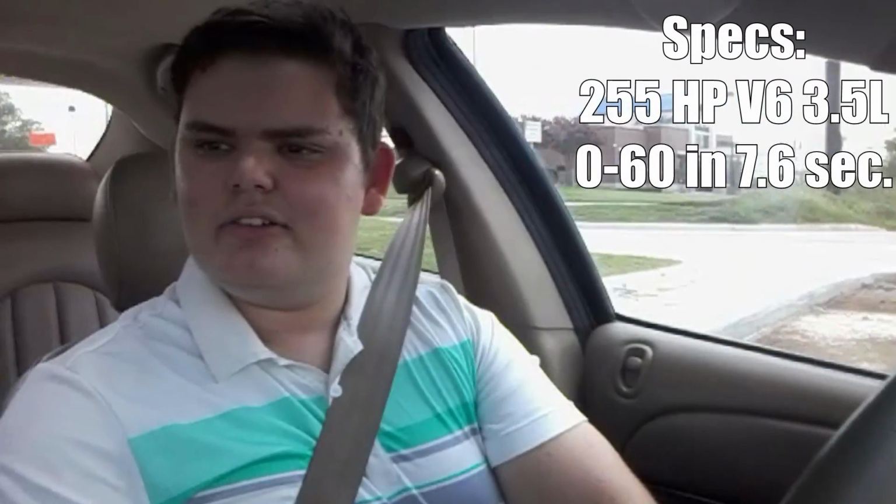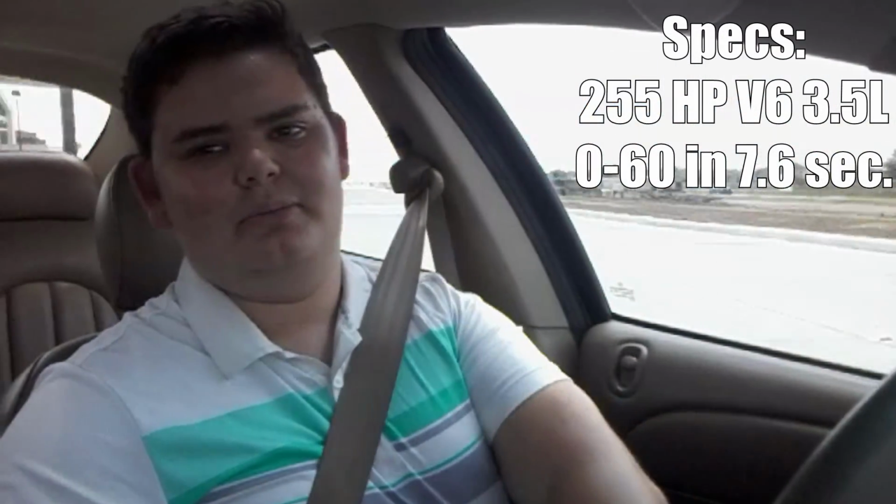Alright guys, so here we are at a little turning place, and we'll test out the acceleration here. Turning onto this back road. I guess not a back road, but here we go. Ooh, got a little bit of wheel spin there. Alright, so it's decently quick, guys. Doesn't feel overly slow.